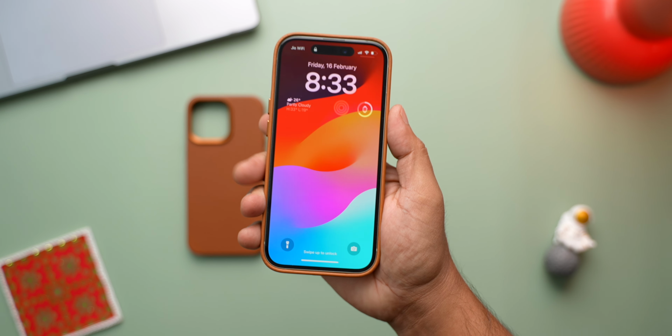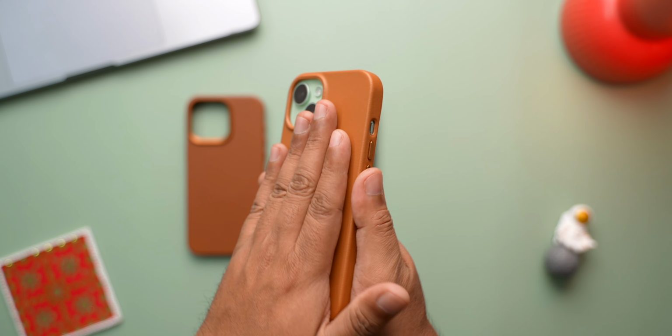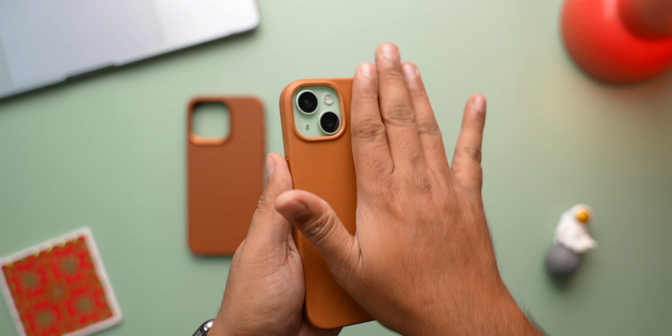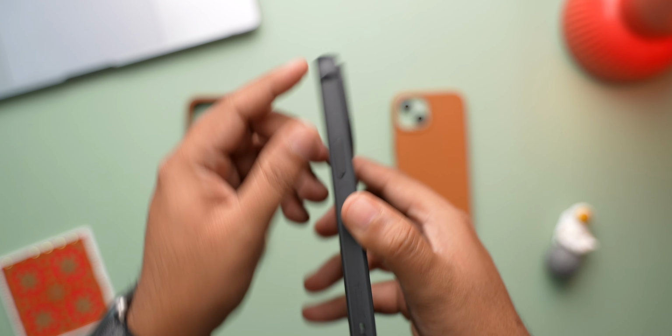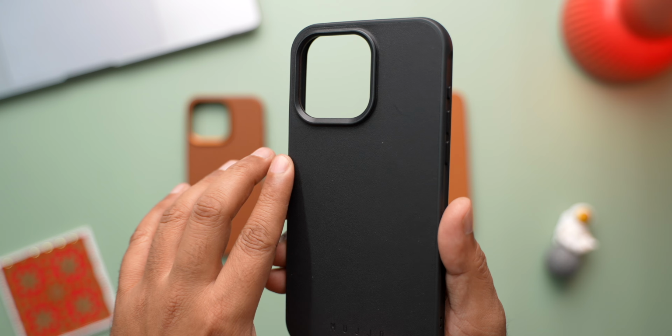If you like a thin leather case with basic protection, you can go with Mojo's full leather case. As this one is a bit thinner than any of the other cases in the list, it also makes it a lot lighter. But if you live an active lifestyle and you want to add a lot more protection to your phone, you can use this rugged shield case from Mojo.